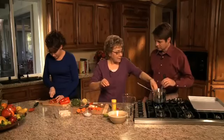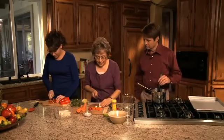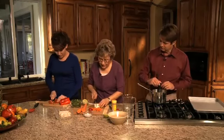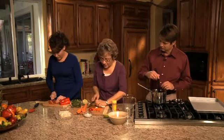Now we're going to add a little bit more here. And we're going to be adding some cilantro as soon as I get this finished chopping. Cilantro is going to add that nice rich green color to our soup.